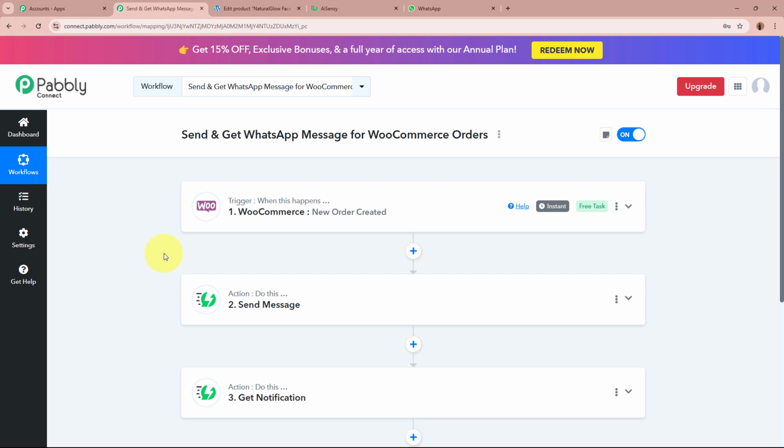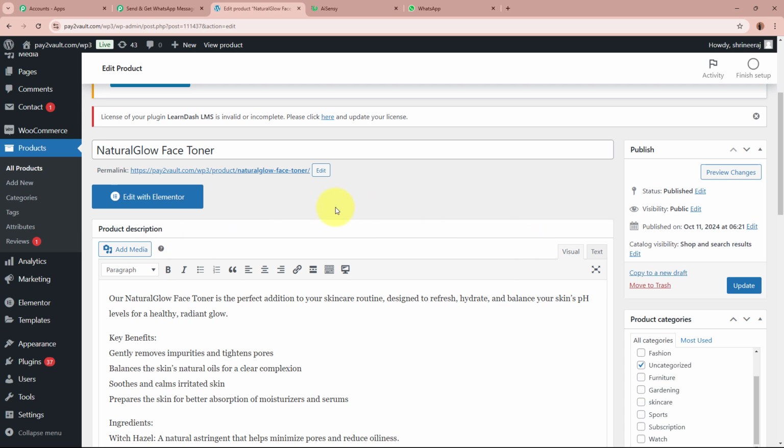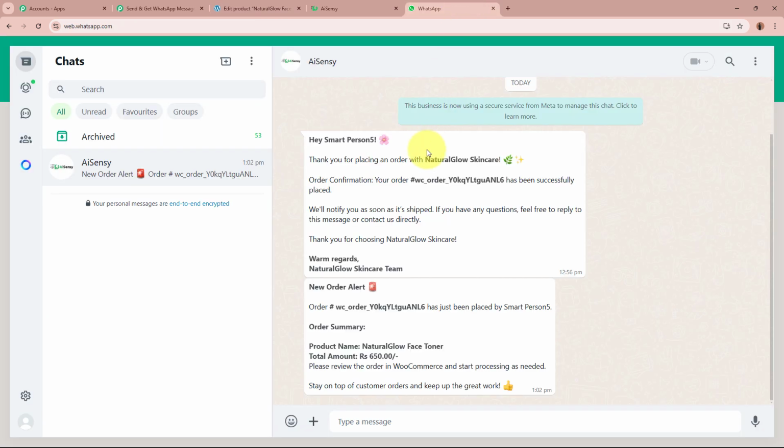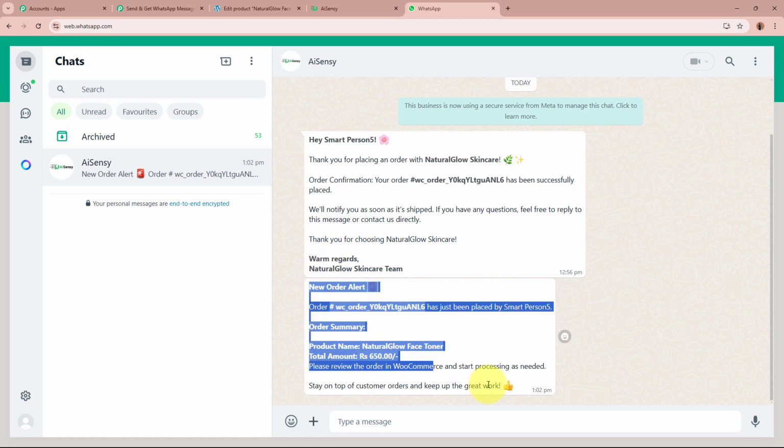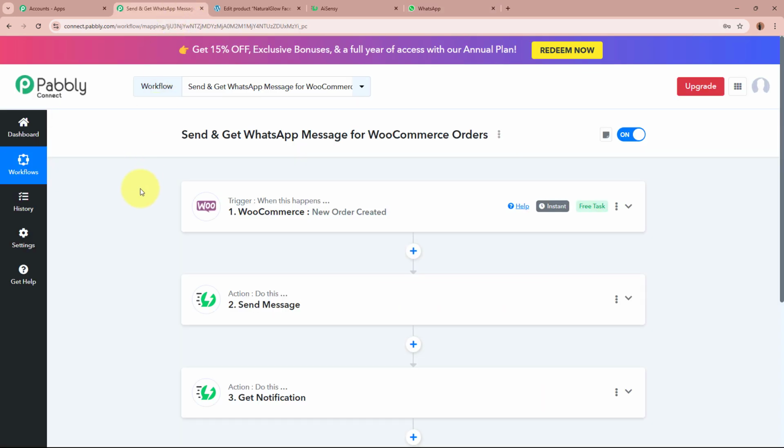So now to sum up what we have done till now, I am an owner of a skincare brand and I manage my online store with the help of WooCommerce. My objective is that as soon as a new order is created by the customers with the help of WooCommerce, automatically towards the customer, first the WhatsApp message should be forwarded confirming that their order has been successfully placed. And with that, I also want to receive a notification myself with the order details that a new order has been created on my WooCommerce account. And for doing that, I have created this amazing automation between WooCommerce and WhatsApp with the help of Pabbly Connect.